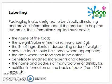Packages are useful for labeling. They provide a visually stimulating look at what's inside. The package has to include the name of the food, the weight or volume. In the United States, it comes in two measurements: common US household measurement, which is usually ounces, and then it also has to come in the metric equivalent, or grams. The list of ingredients in descending order of weight needs to be on the package.